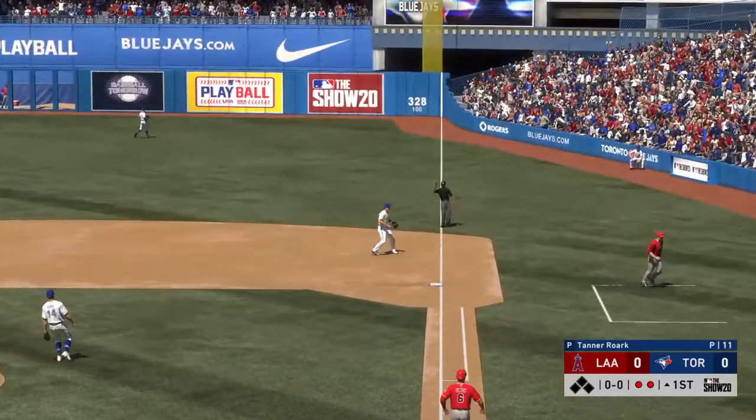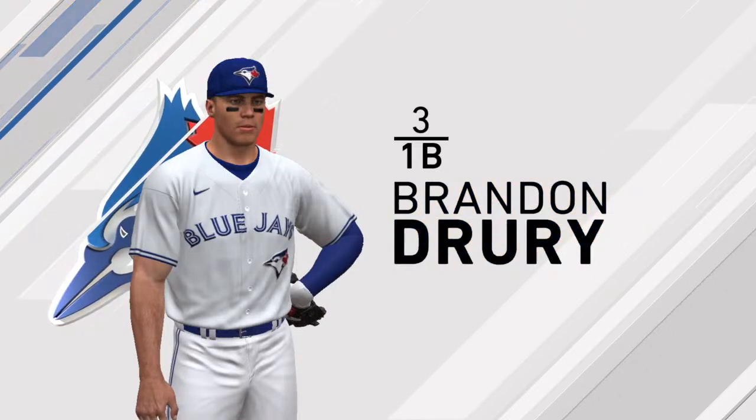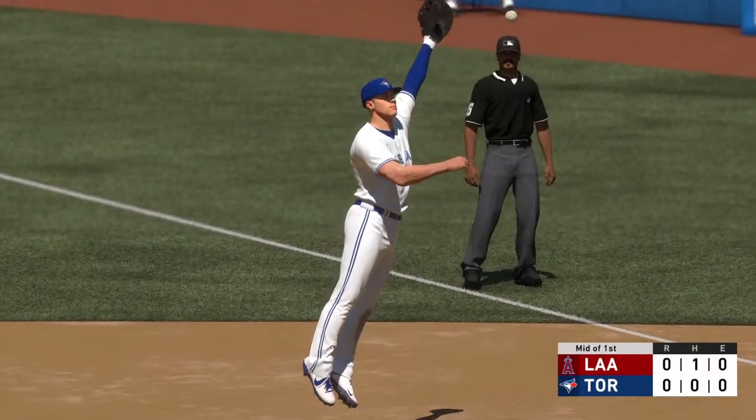Line to the right side. Leaps and makes a terrific catch. And with that, the side is retired. First baseman not normally known as the greatest leapers, but this wasn't too bad.